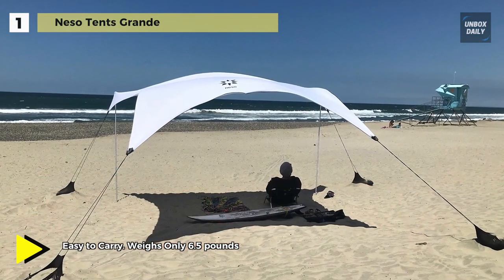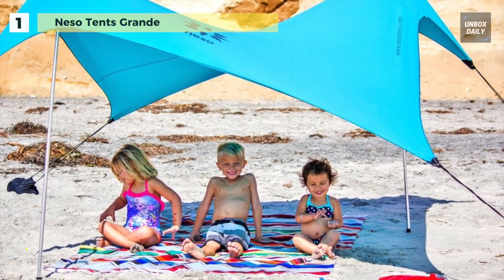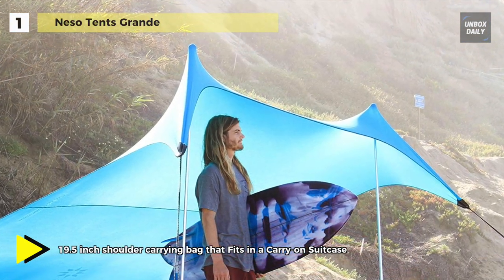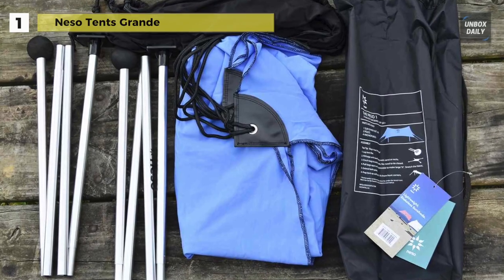Also, you get a 19.5-inch shoulder carry bag, along with a tent that enables you to fit a carry-on suitcase. For your drinks and snacks, you also get a cooler pocket. This tent will be a perfect beach companion, since it comes with water repellent and UPF 50+ protection features.